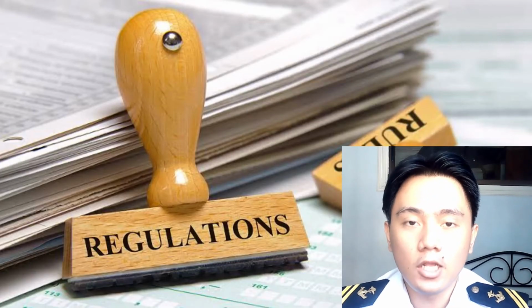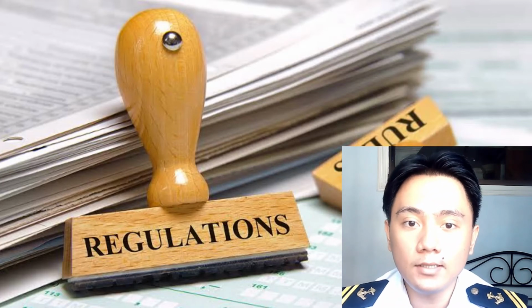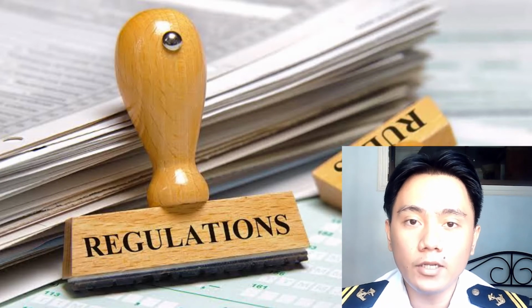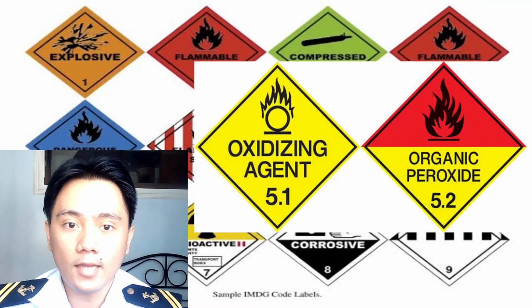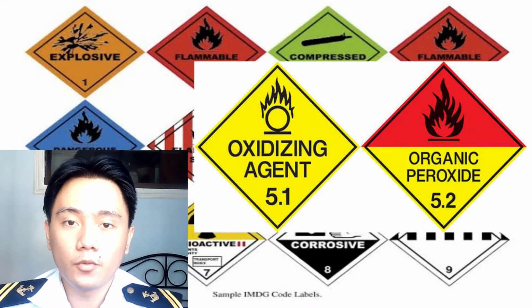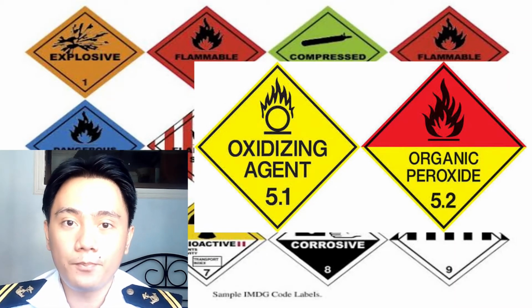Reason for regulation. Flammable solids are capable of posing serious hazards due to their volatility, combustibility, and potential in causing or propagating severe conflagrations. Next is class number 5, which is oxidizing substances and organic peroxides, having two subclasses. So the first subclass is 5.1, which is oxidizing substances. Next is subclass 5.2, which is organic peroxides.